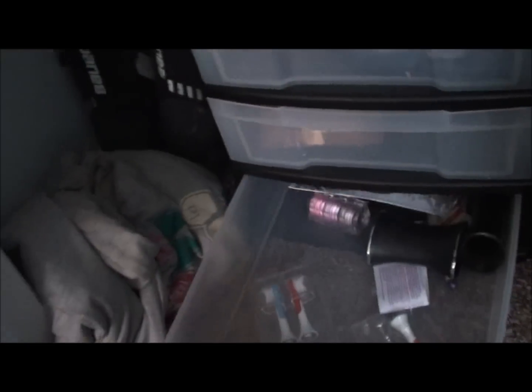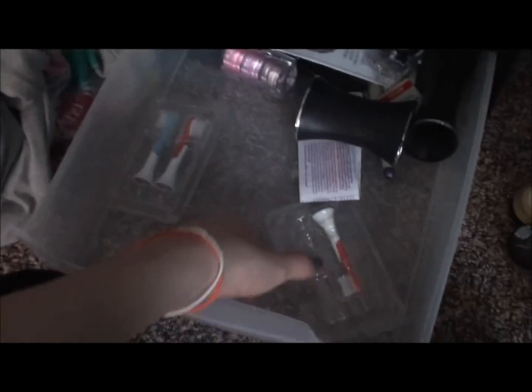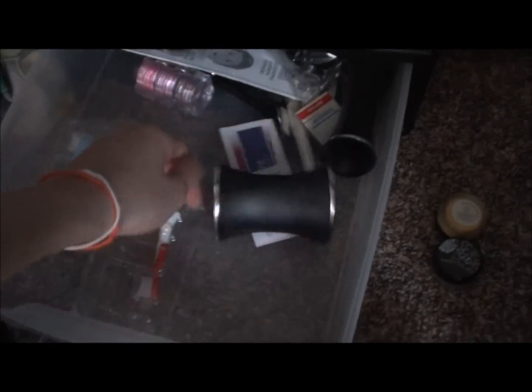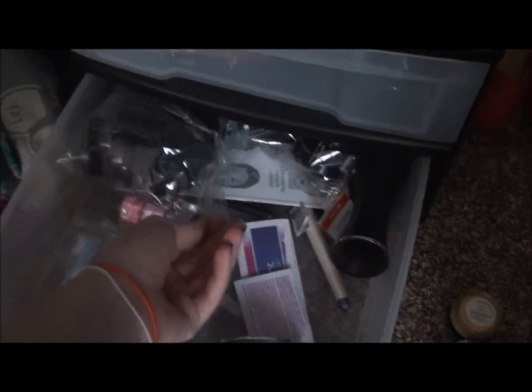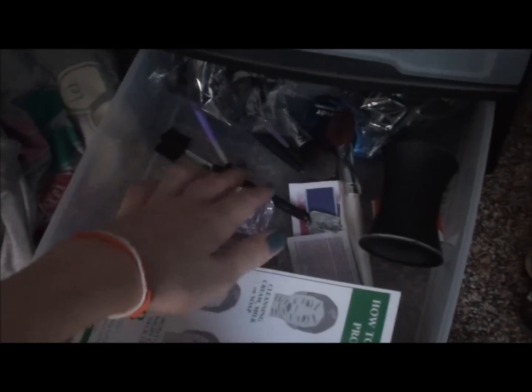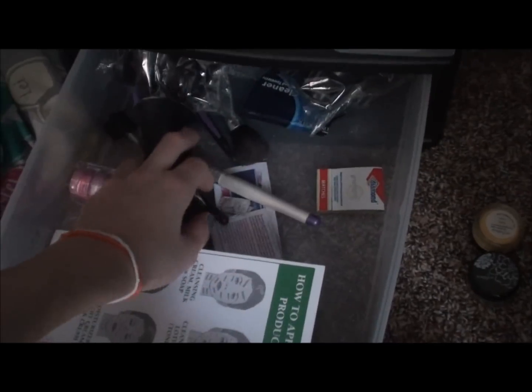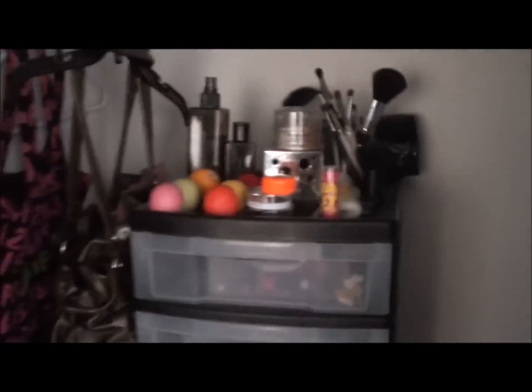Then the last drawer is just replaceable heads for my Sonicare toothbrush that I use. Then just some makeup brush holders, some wheels for this thing, but I don't use that. This Mario Badescu thing, just a bunch of brushes that I don't really use. Stuff to clean my glasses with. But yeah, that's really it. So now my whole makeup area is kind of a mess because I have all this stuff laying around. But yeah, that is my makeup collection and updated storage.